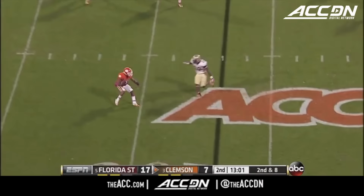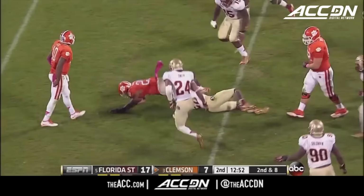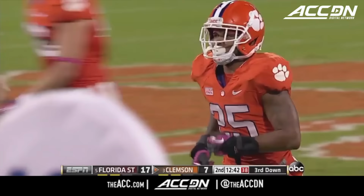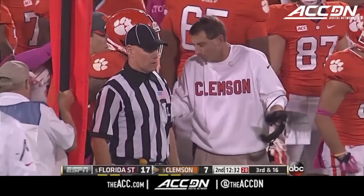Second and 8. McDowell on the outside and somehow gets away from the defender, but not this time. Telvin Smith lassos him and finally wrestles into the ground. And Telvin Smith had him initially. Telvin Smith's one of the better tacklers on this Florida State team. He had McDowell for a big loss, and McDowell fought out of it, but just couldn't get even back to the line of scrimmage. That's swarming Florida State defense. Even when you miss a tackle, there's 5 or 6 other white jerseys right there.